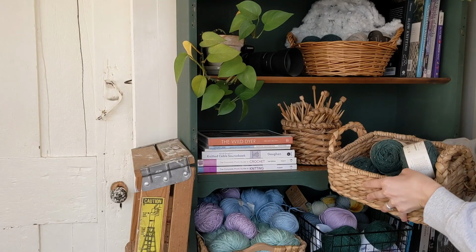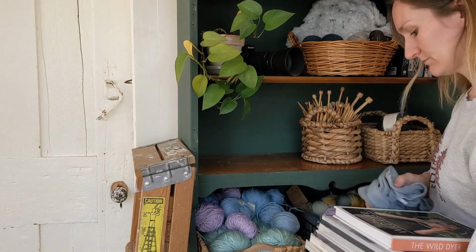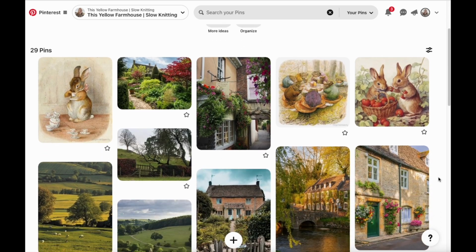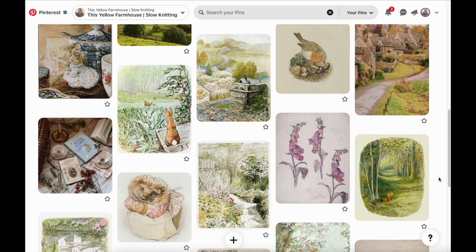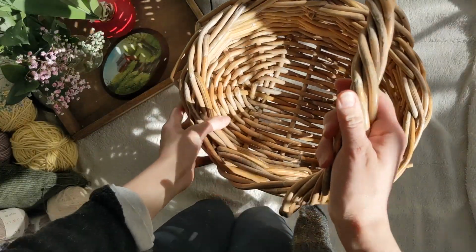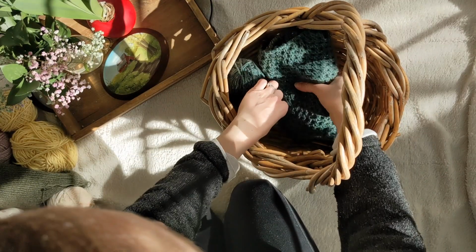In order to finish my spring knitting projects and enjoy the season, I'm intentionally curating my yarn at the start of the new season. Going into spring, I'm enjoying the Beatrix Potter / Cotswold Village inspiration. And following this feeling and interest and in shopping my own yarn collection, I use what I like to call the basket method.